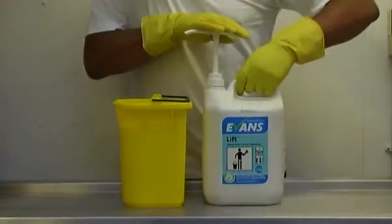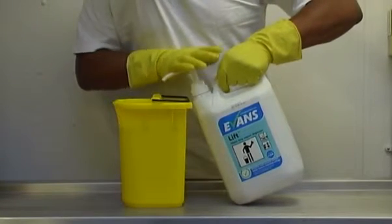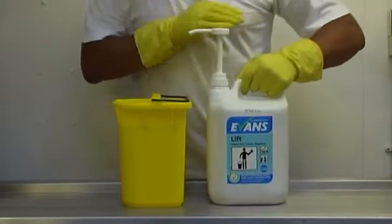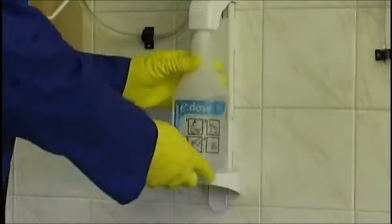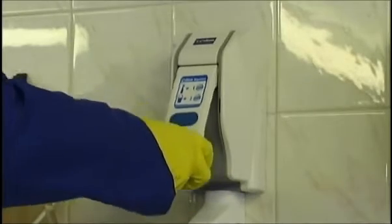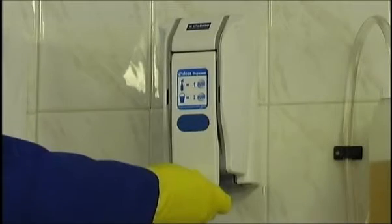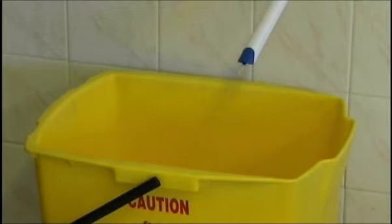Use 3 pumps of Lift concentrate into 5 litres of water in a bucket. For Eidos degreaser, use 1 pump from the Eidos dispenser into 600 ml of water in the trigger bottle. For bucket filling, use 2 pushes of Eidos degreaser into every 5 litres of water. If using the trigger spray, ensure that the surface is well covered. If you are using a bucket, wipe the surfaces using a clean or disposable cloth.